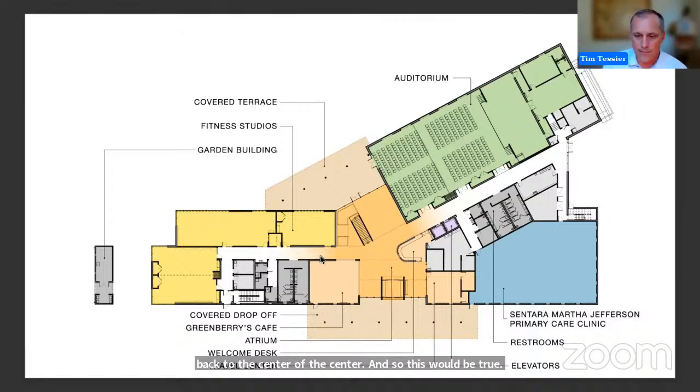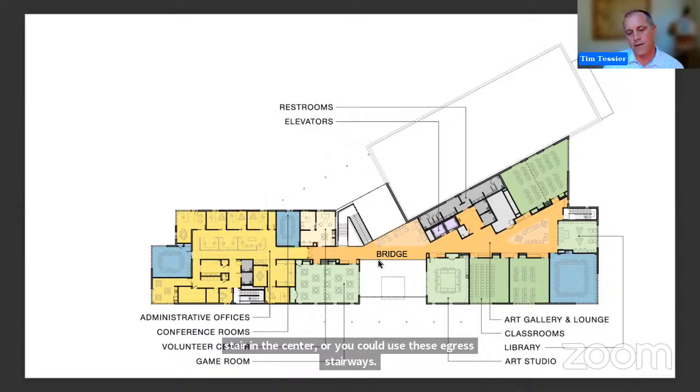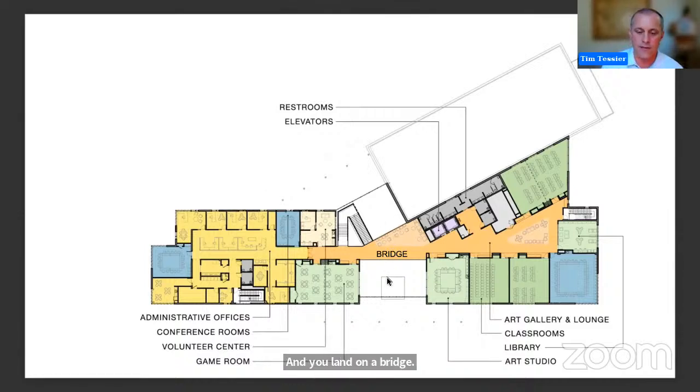And then moving to the second floor, so you come up the grand stair in the center, or you could use these egress stairways, and you land on a bridge here in the center, overlooking the atrium.